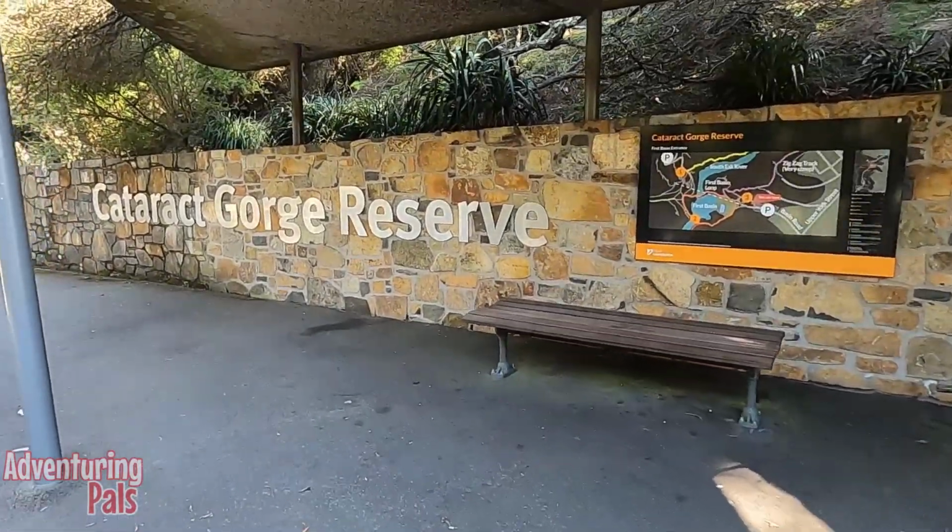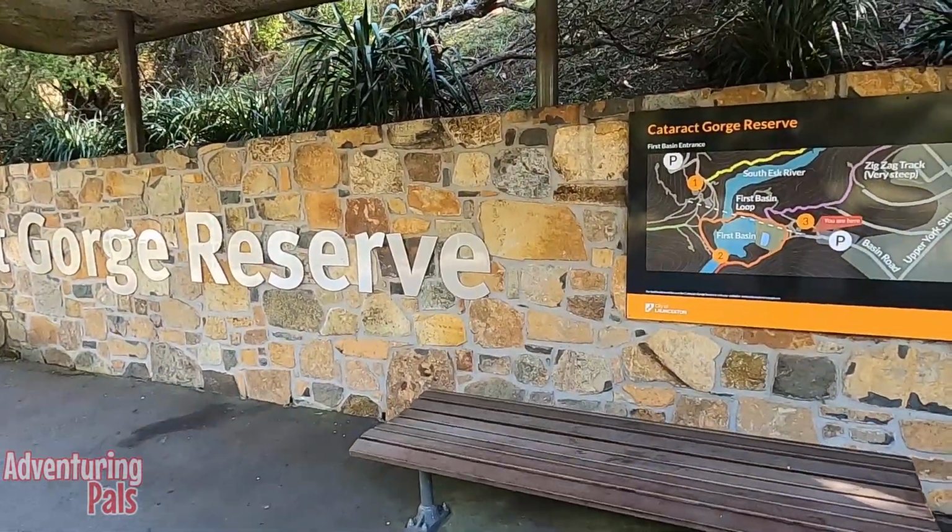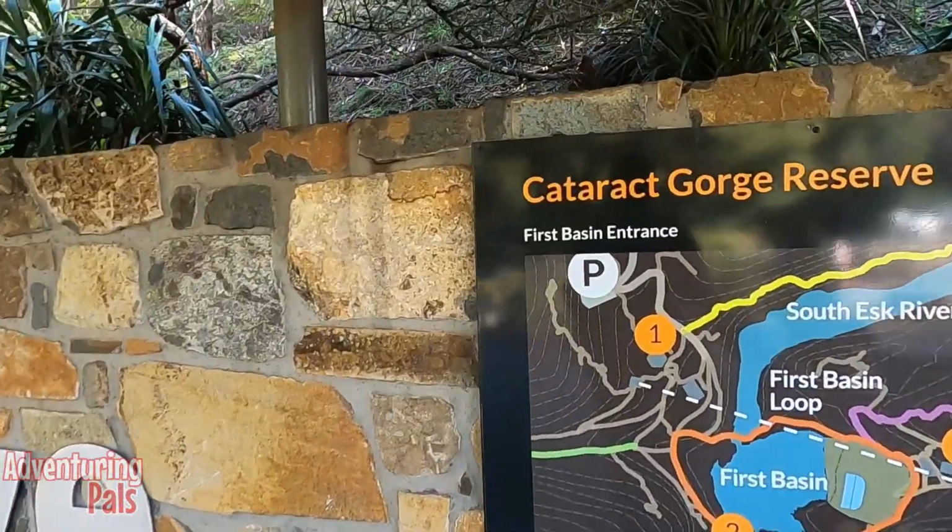On our way back home to Hobart, we made another long cut detour to the Cataract Gorge Reserve in Launceston.